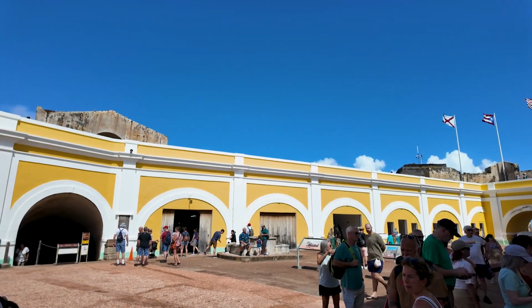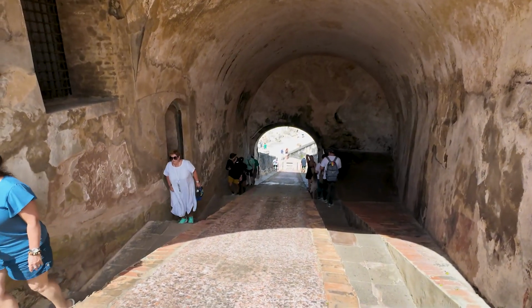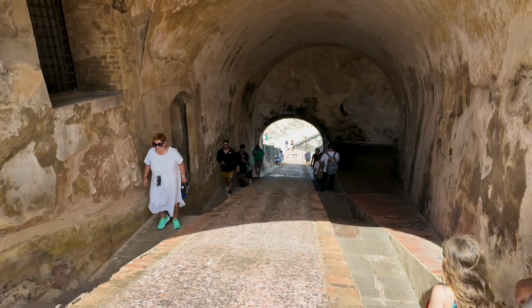We didn't stop here on our first time in San Juan, we went to the other fort, but paying for your admission here actually gets you admission into the other one, so if we make it that far, we will go in for free because we've already paid.